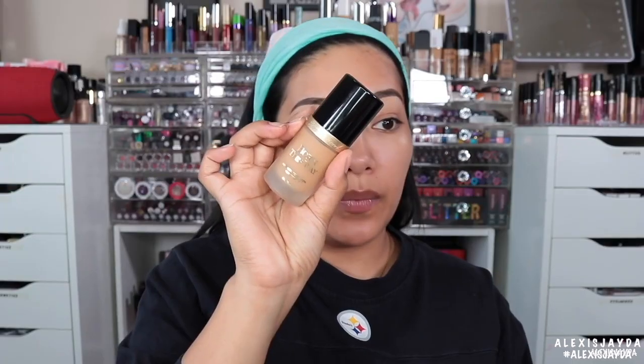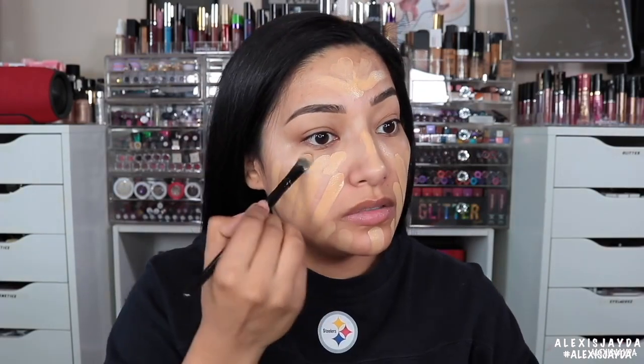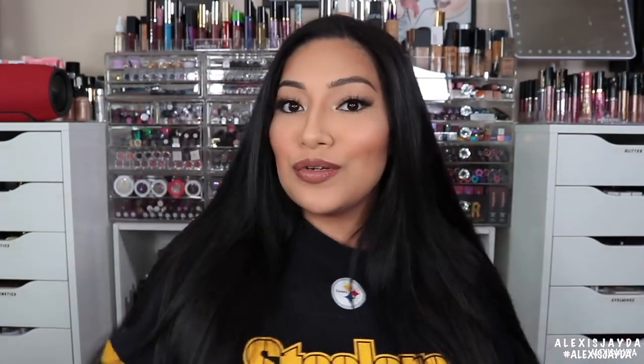It comes in 20 shades, and 35 total shades for the Born This Way foundation. I'm obsessed with the Born This Way foundation. It is amazing. I will link those videos down below so you guys can check them out. They are worth watching. I love it. I love the Too Faced Born This Way setting powder, but my top favorite is the Peach Perfect setting powder. If you guys have not tried that, definitely try it. It is amazing. The Too Faced Hangover Primer, girl, amazing.